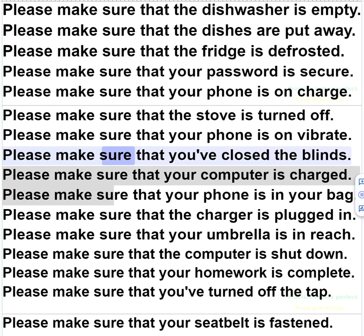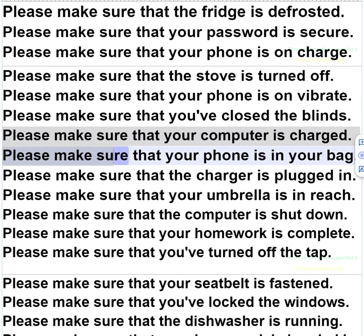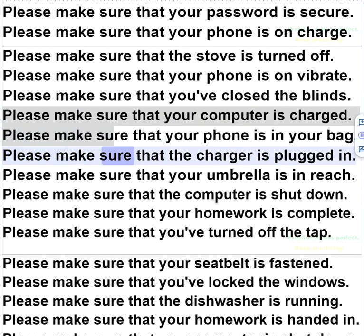Please make sure that you've closed the blinds. Please make sure that your computer is charged. Please make sure that your phone is in your bag. Please make sure that the charger is plugged in.